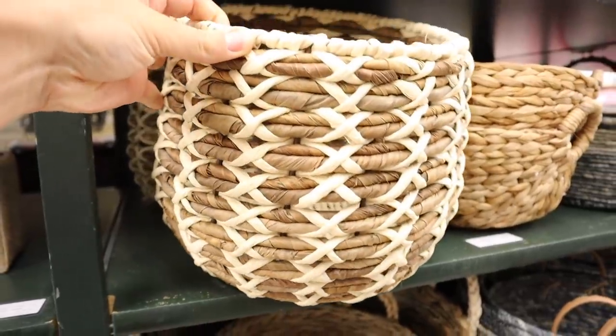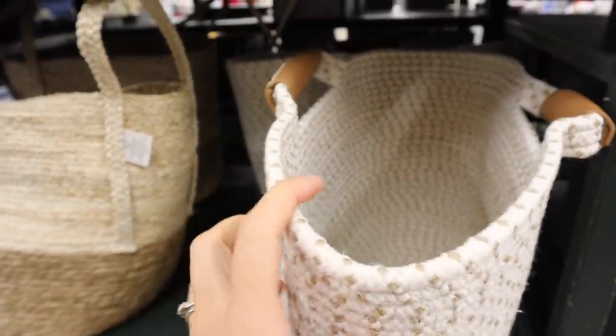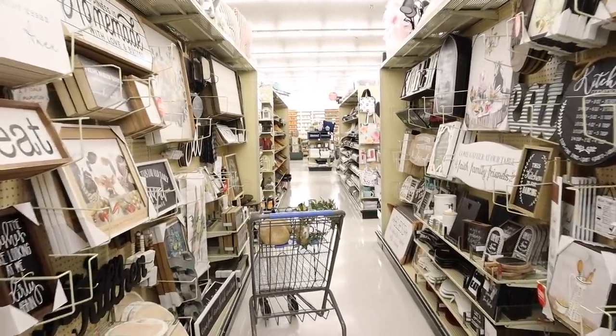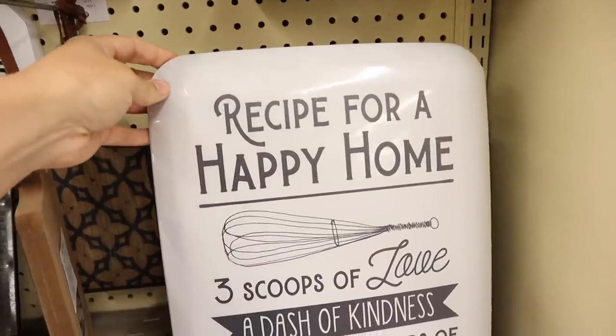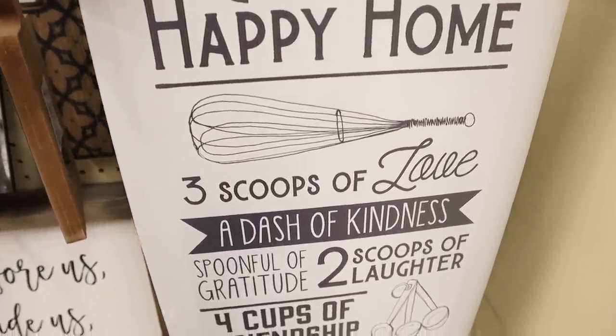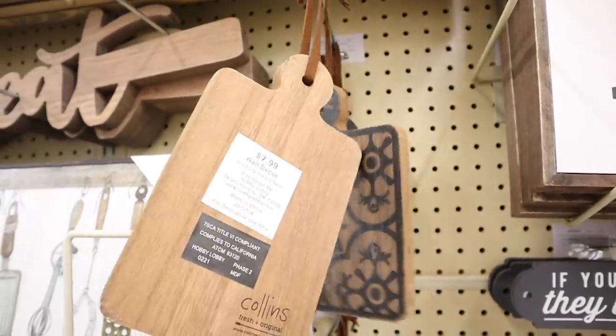So basically the rule of thumb is to never buy anything at Hobby Lobby unless it's on sale. They usually don't have any baskets that are my style, but they had a lot of really cute new baskets in there today that I loved. They had some new kitchen decor over here, but this was all wall decor, so none of it was on sale, so I didn't get any of it today. If I saw something I liked, I would just take a picture or write it down, try to remember, and then come back and get it when it's on sale.